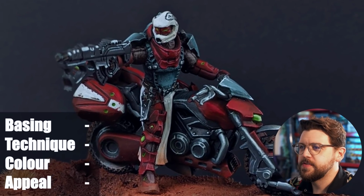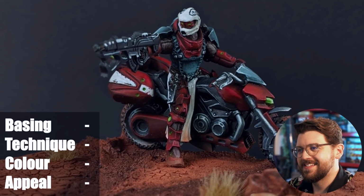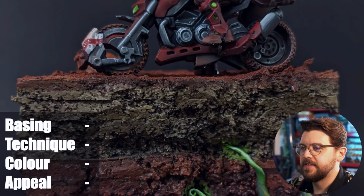Man, that looks awesome. What is it? It looks like Master Chief on the Akira bike. And the basing looks awesome. And it's got the skid where he would have been on 2 wheels and skid into it and the dust is all flown up. I'm going to give that basing a solid 8.